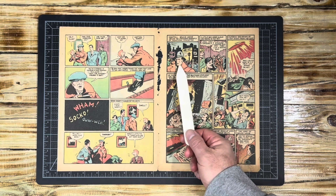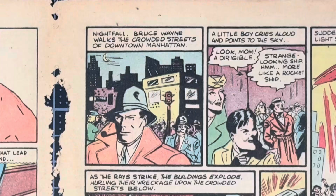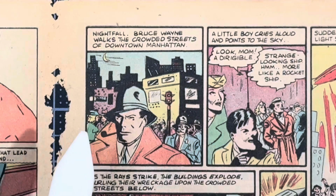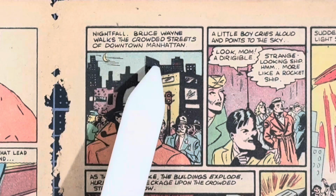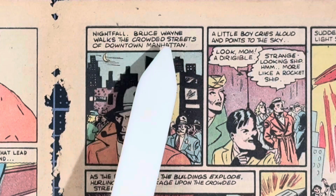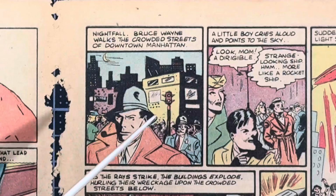One panel right here is, look at that. Bruce Wayne, he does look dapper. In fact, look at Bruce Wayne. He's smoking a pipe. And what is also important is that he is walking around, not in Gotham City, but in downtown Manhattan. As he says, Bruce Wayne walks the crowded streets of downtown Manhattan.